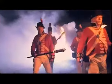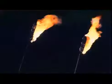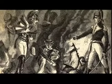Redcoats, under the command of Vice Admiral Coburn, break into the Capitol. They stage a mock legislation and vote unanimously to burn the building. One resident watches the fire from her rooftop. No drawing room was ever as brilliantly lit as the whole city that night. As flames burst through the roof of the Capitol, there was a roll of thunder.